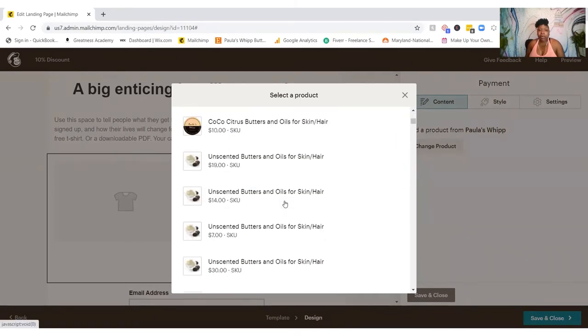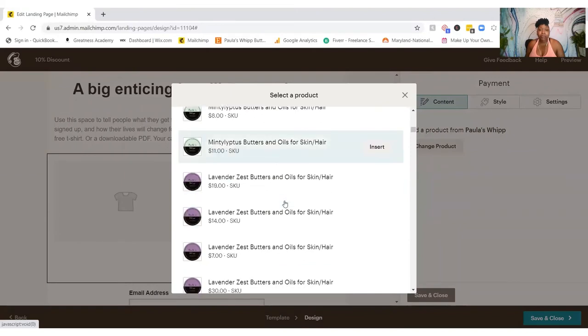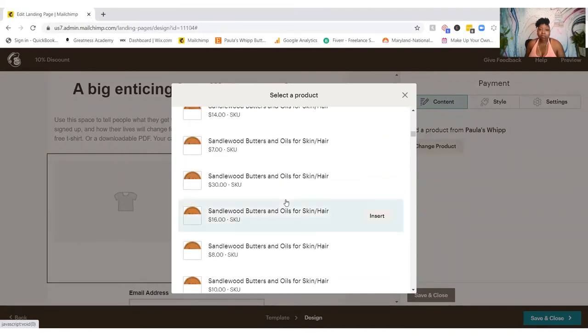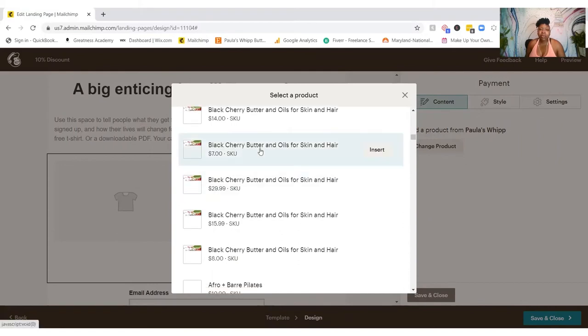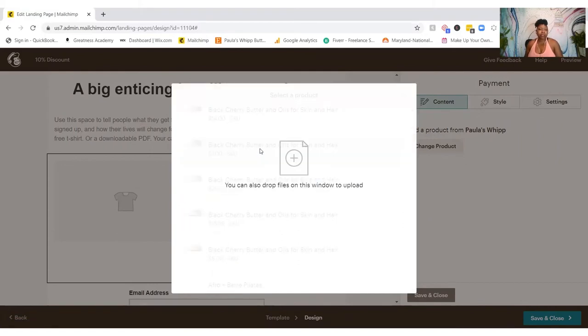Let's say we're gonna sell some black cherry, and we're going to do the oil. So we're going to insert that. And then you can also drag and drop files as well, if that's what you choose to do, right? So it's very interactive how you can build and create your page. Just because you start with a base template doesn't mean it can't grow into anything.